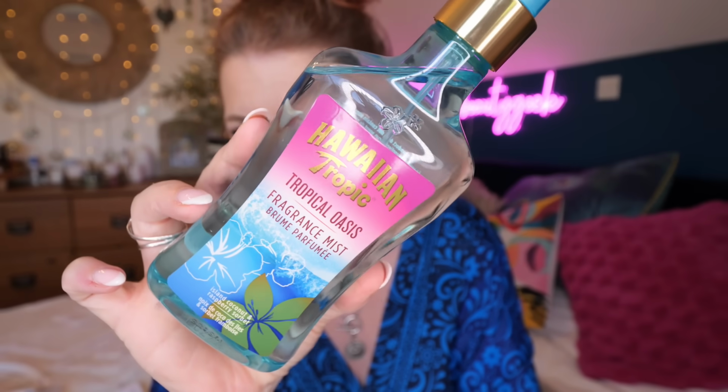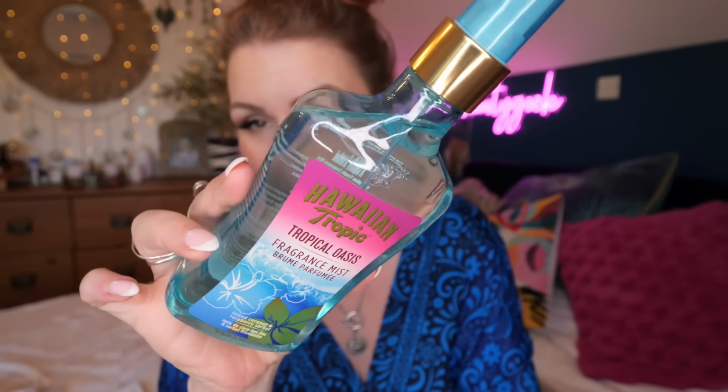Then we've got a spray. This is a fragrance spray by Hawaiian Tropic. This is Tropical Oasis. There's 250 mils here. It's Island Coconut and Raspberry Sorbet. Look how beautiful that bottle is. It's so cute, isn't it? A lightly scented Hawaiian Tropic fragrance mist. Well, let's give it a go then. It just smells of summer. It's very sweet and fruity.